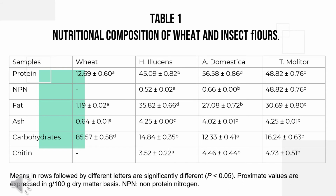Flours from larvae showed a carbohydrates content that ranged between 14.84% and 16.24%, and the A. domestica in adult state had lower content of carbohydrates. Components like carbohydrates are frequently referred to as nitrogen-free extract. Non-protein nitrogen in insects is related to the presence of cysteine, nucleic acid, phospholipid, and extraction products in the intestinal tract.